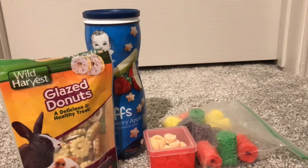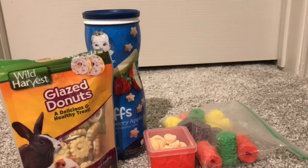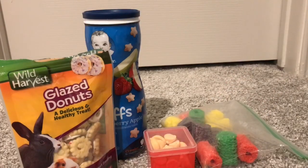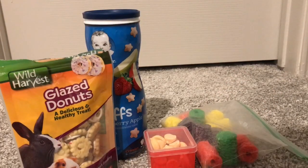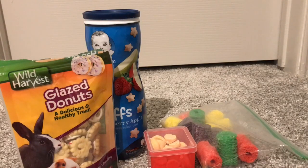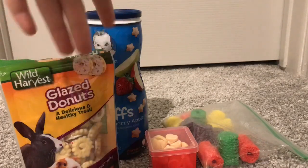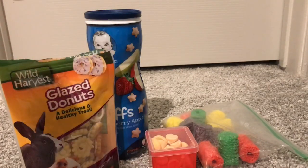And of course, you don't need to buy a treat. There are so many different homemade treats you can do. I made a video, you can click up there, for homemade hamster treats if you would like to learn how to make your own homemade hamster treats. And you can also use vegetables and fruits, like dehydrated vegetables and fruits for your hamster. You don't have to buy commercially made hamster treats.